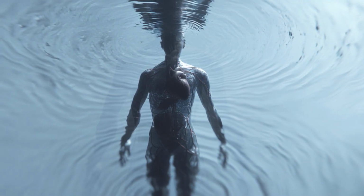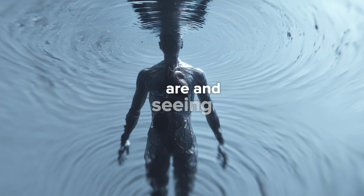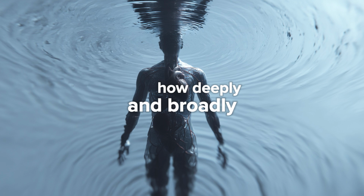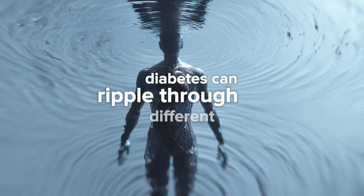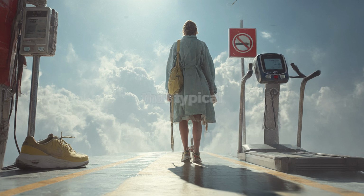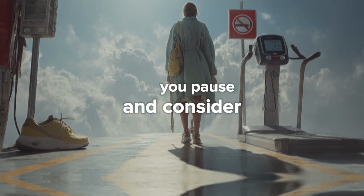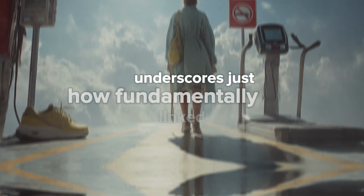So here's a final thought to leave you with. Thinking about how interconnected our bodies truly are, and seeing how deeply and broadly a condition like diabetes can ripple through different systems, does this change how you might view certain health issues? Maybe symptoms that seem totally unrelated at first glance, like, say, a persistent cough, or maybe some unusual pain that doesn't fit that typical stocking glove pattern we talked about. It really makes you pause and consider, doesn't it? It underscores just how fundamentally linked all aspects of our health truly are.